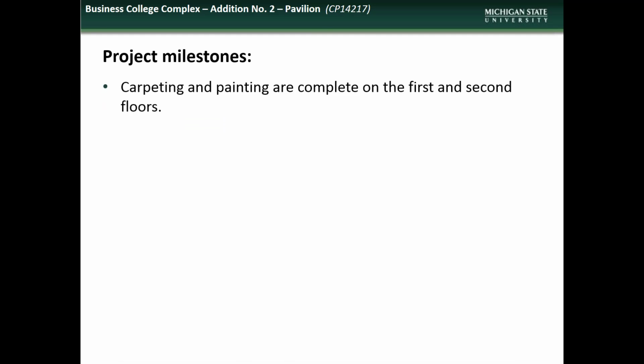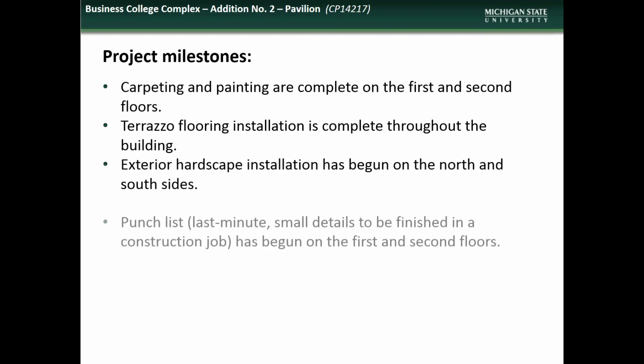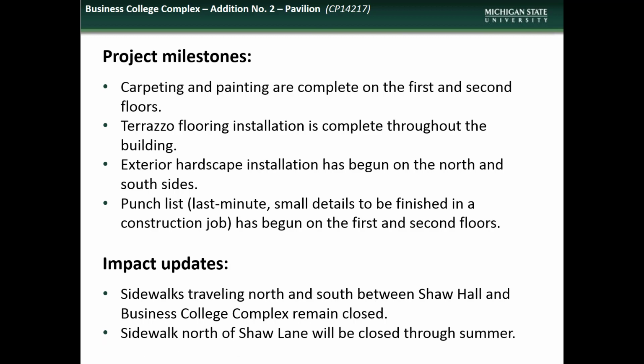Accomplishments during the last few months include completion of carpeting installation and painting on the first and second floors, wrap-up of terrazzo flooring installation in the facility, commencement on exterior hardscape installation, and the beginning of punch list on the first and second floors. Impacts to the campus community during the coming months will include the continued closure of the sidewalks traveling north and south between Shaw Hall and the complex, and the sidewalk north of Shaw Lane.